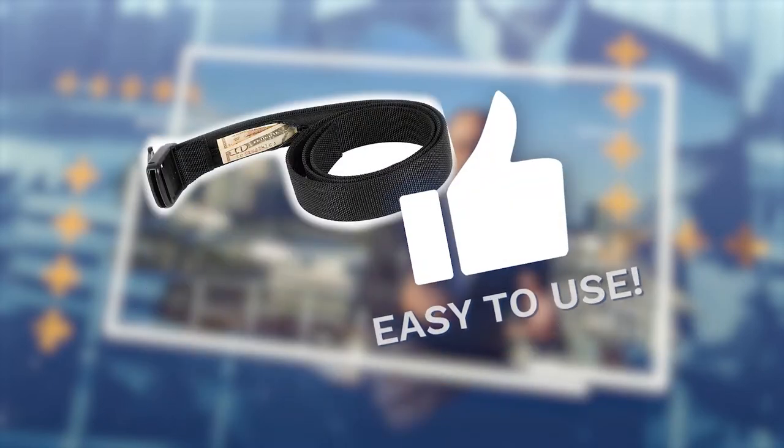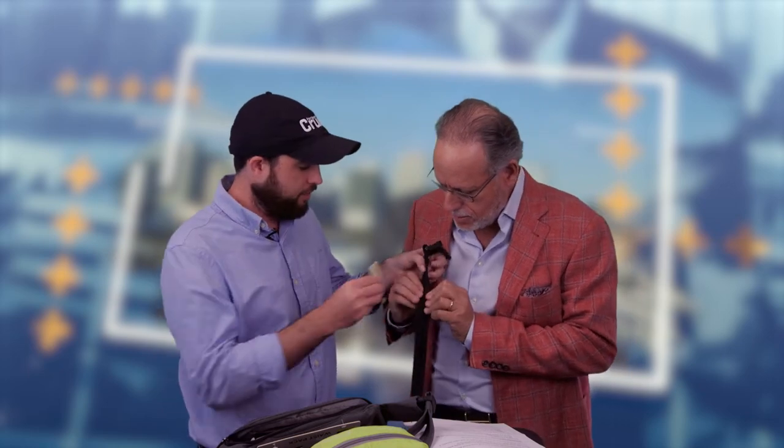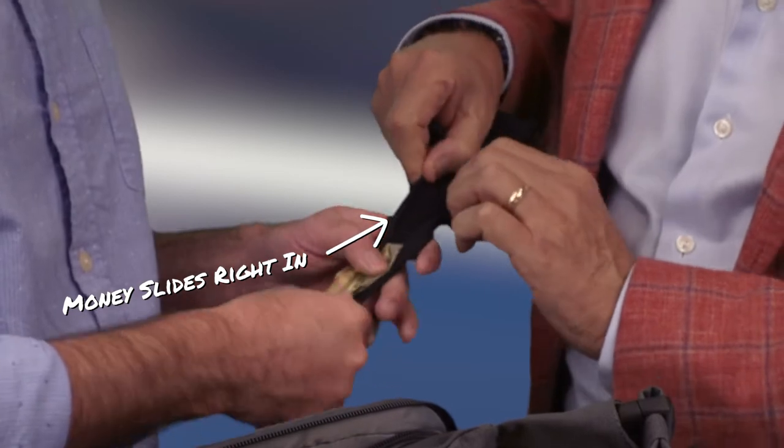Evan, you want to demonstrate this? Absolutely. It functions just like any other belt. It's got this handy zipper on the inside. Look at that. So if you're worried about your wallet getting lost or stolen, you just open it up here, and your money slides right in there. Got some jewelry you don't want lost or stolen? Put some rings in there. It'll slide right in there as well.